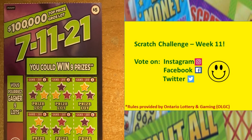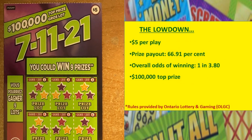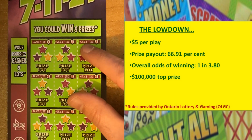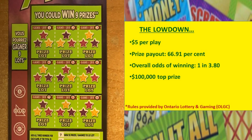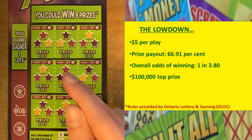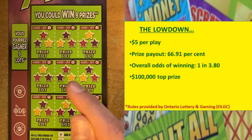So this week we have 7, 11, and 21. It is a $5 ticket. The prize payout is 66.91%. The overall odds of winning is 1 in 3.8, and the top prize is $100,000. So let's scratch the ticket and let's see if we can find a win this week. We definitely need a win in our scratch challenge. We haven't been doing that great the last couple of weeks, so we're hoping that this ticket will turn things around.